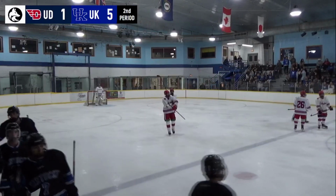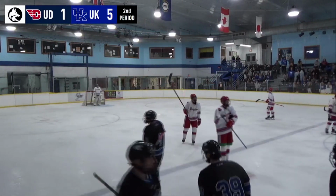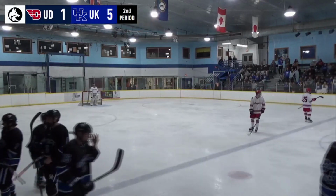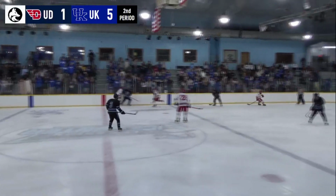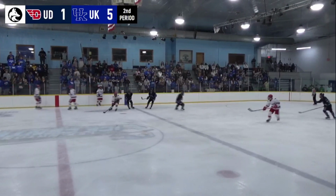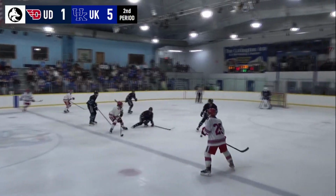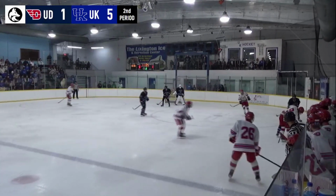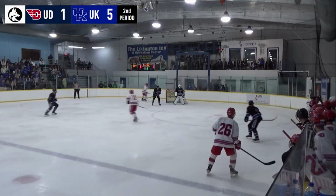Second goal of the game by D'Amico. A shorthanded goal, and it's 5-1 Kentucky. So 15 seconds left on the Dayton power play. They're struggling to get it through the penalty kill unit of Kentucky. 6 seconds, and it's buried against the Dayton bench.